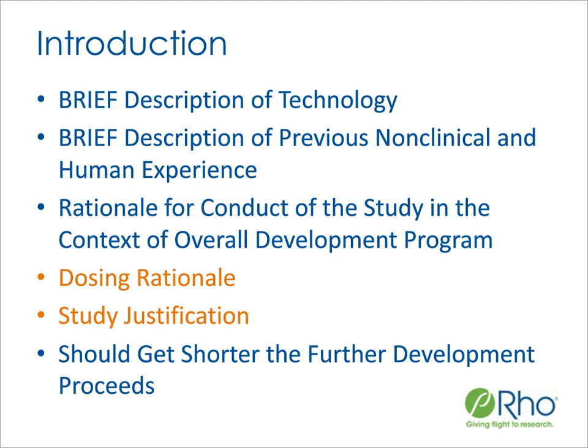You do need a rationale for where the study you're doing fits into the overall development program. You do need a dosing rationale for each study you do. I've written BLAs with no dosing rationale, and believe me, after conducting 15 studies and not knowing what the dosing rationale is, it's a pretty bankrupt section that you write in your BLA. Don't just go with a dose that works. And similarly, study justification. Why is this study being done? And as the introduction proceeds through development, it should be shortened.